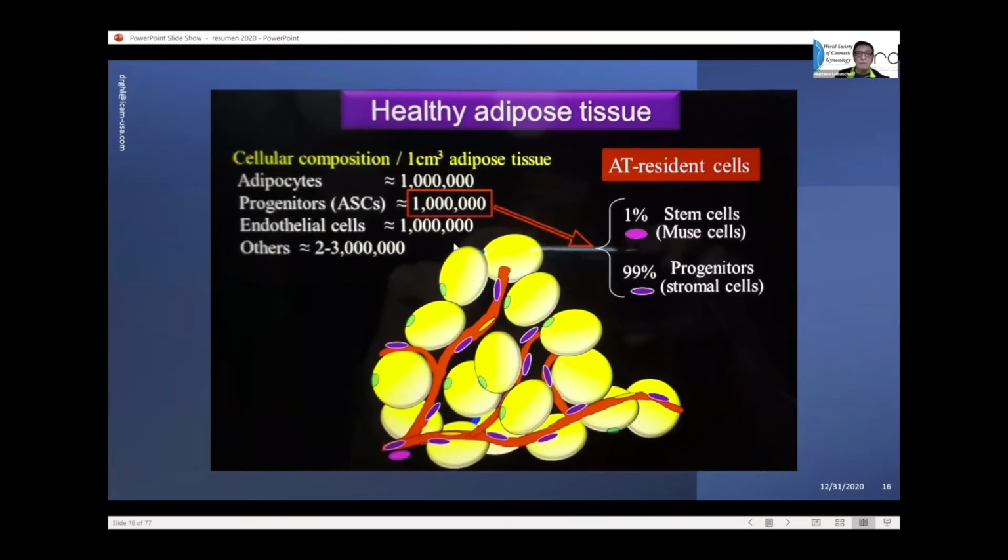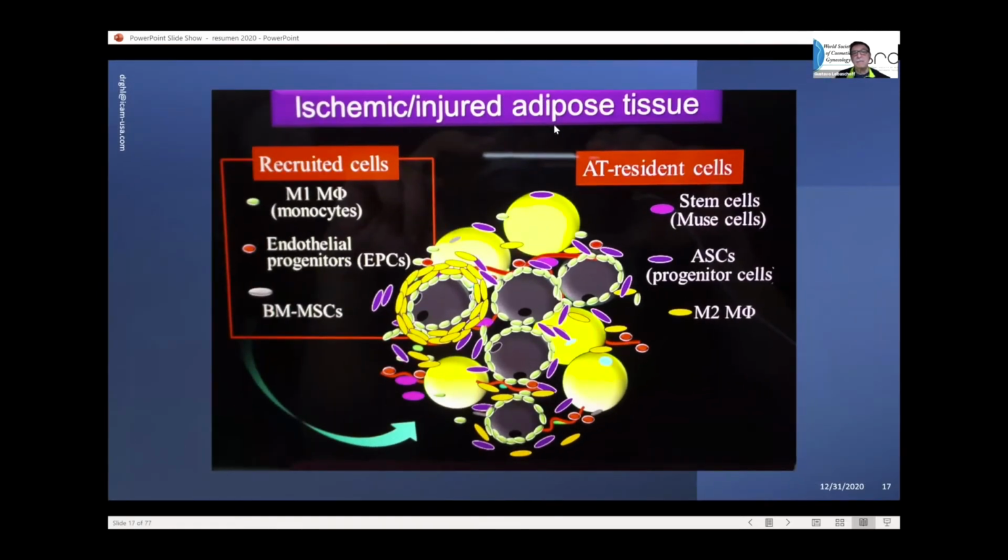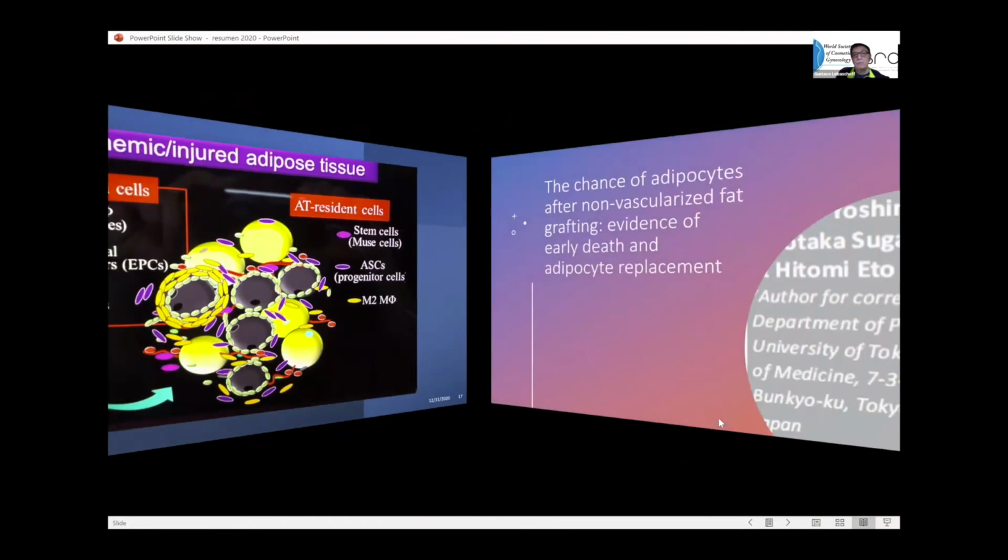So, we have the normal or healthy adipose tissue with stem cells, progenitors, endothelial cells, adipocytes, a large number and good circulation as well. But when you have the injured adipose tissue, you have necrosis, inflammation, the progenitor cells disappear, and the M2, the anti-inflammatory macrophage, disappears. So there is a large alteration we need to correct if we want it to survive.